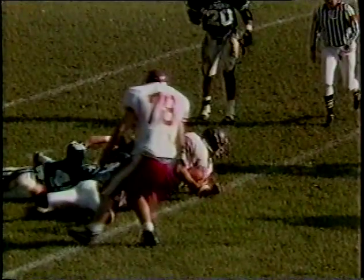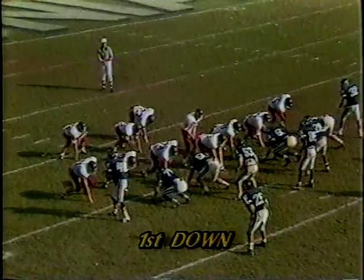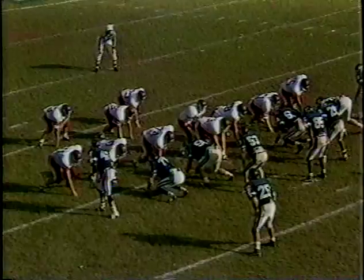As Naugatuck, again, as Eddie said, is backed up at their 20-yard line. They've got to go 80 yards to get into the end zone. Let's see what the Hounds do with it, down by 2 scores. They start out in that basic offensive set, double tight formation. Murphy cannot pitch it. He is taken down for a loss. Plummer first to get to Murphy.